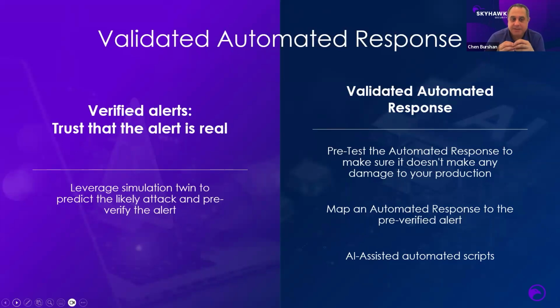The verified alerts are basically leveraging the simulation twins, and it provides prediction. When we run these simulations, we can actually see the alerts before they happen. Think about a customer that runs through an incident response, which is extremely costly. Usually after you do it, you have this aha moment where you say, if I only knew what I know right now, I could have prevented this incident. And essentially, this simulation technology gives you exactly that. It gives you the ability to see ahead of time where you're vulnerable and how the detection will look like. Now, when we know how the detection will look like, we can pre-map an automated response to it. And this automated response can be pre-verified on its own. And all of it is AI assisted in order to make sure that scripting is easy.